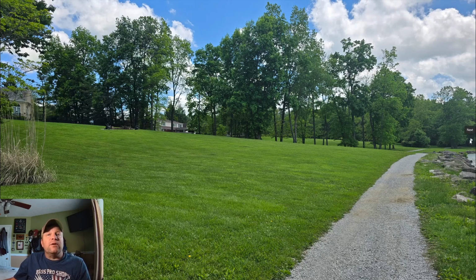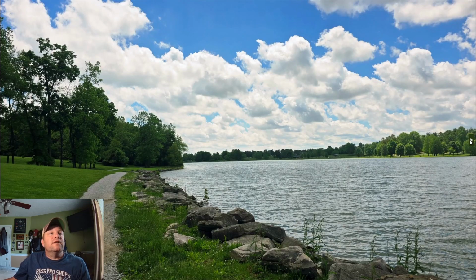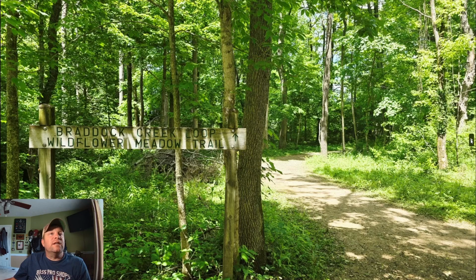You can see the trail. It's gravel. It stays like that for quite a bit, and then it goes into kind of a gravel dirt type trail, but you know, it's wide and there's plenty of room for multiple people. And like I told you, there's bikers, there's runners, plenty of room, and you'll see all of the above as you're walking. There you go. Look there, just beautiful views once again.